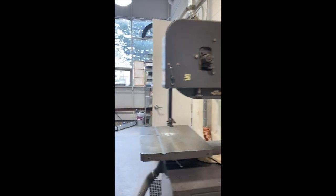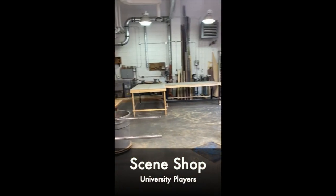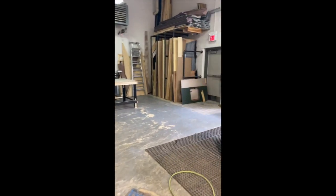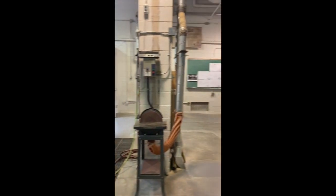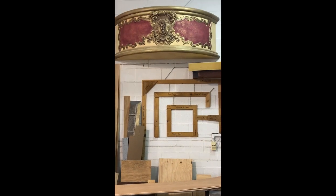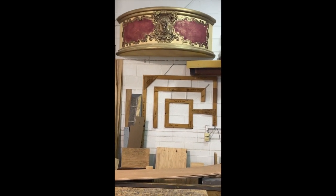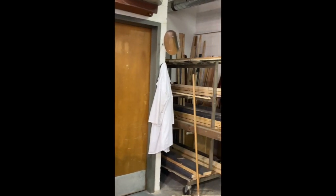But this is our wood shop, nice big space. If you're in a lab, you would come here, you would help build sets, assemble sets. See up on the wall here, there's some pieces of sets that were left behind from other productions. That's where our master carpenter's office is.